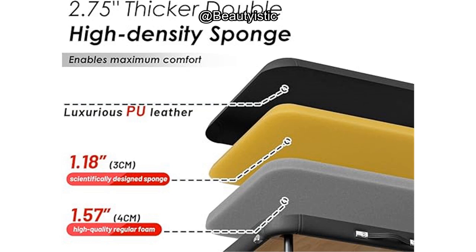In terms of performance, the thick foam cushioning and sturdy construction provide a comfortable and secure experience for clients. The adjustable height feature allows therapists to customize the table to their working preference, enhancing ergonomics during sessions.